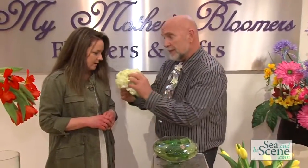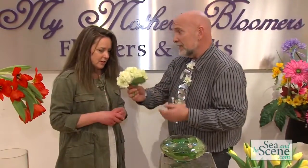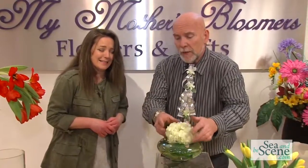Cut those hydrangeas short because, like you said, they are heavy drinkers. Something that I think Jimmy understands as well. So once they go in there, that's easy. Look at that. You've got a beautiful arrangement.